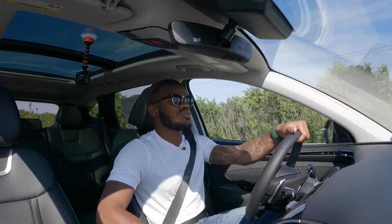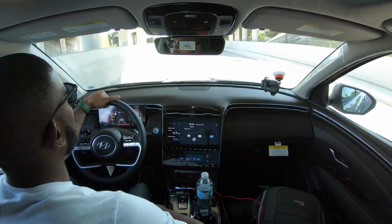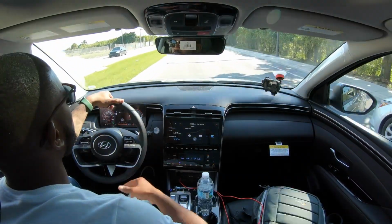But this is not what you buy this vehicle for, because the hybrid model is not going to give you the type of speed that you want, because this is not what this vehicle is for. This vehicle is to get great fuel economy and basically drive around your neighborhood or a parking lot and just cruise in that EV mode.